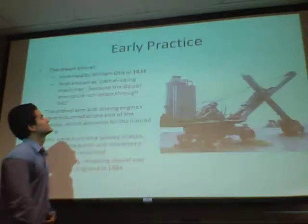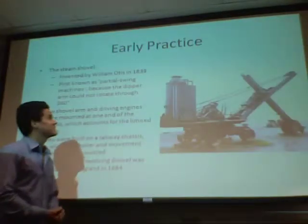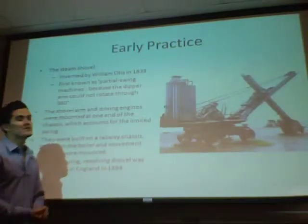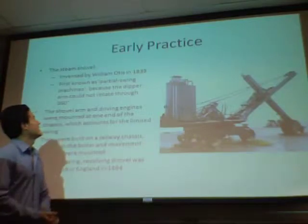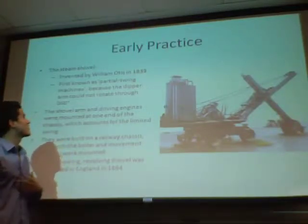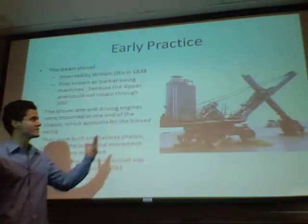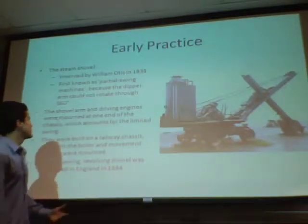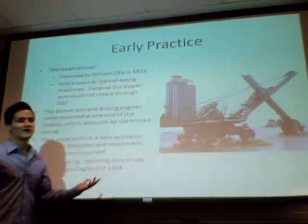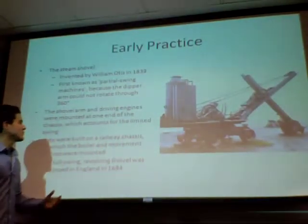The early practice of excavating began with the use of steam shovels. The steam shovel was invented by William Otis in 1839. They were originally known as partial swing machines because the dipper arm could not rotate through a full 360-degree motion. The shovel and driving engines are mounted at one end of the chassis, which accounts for the limited mobility. They were built on railway chassis.